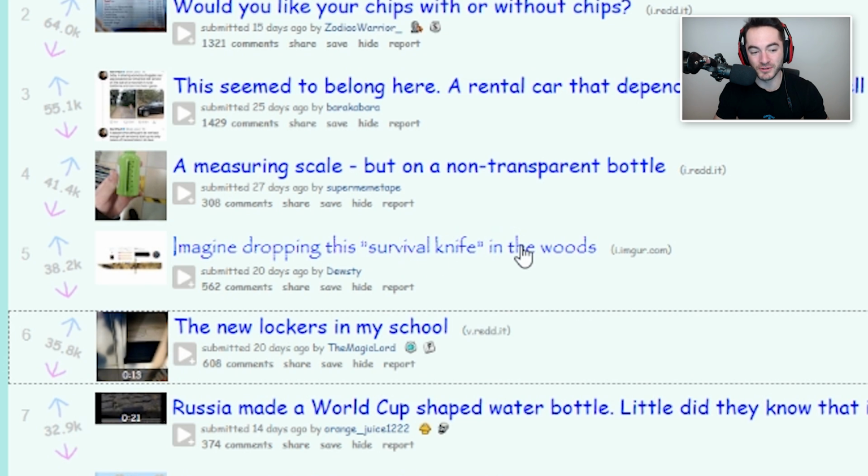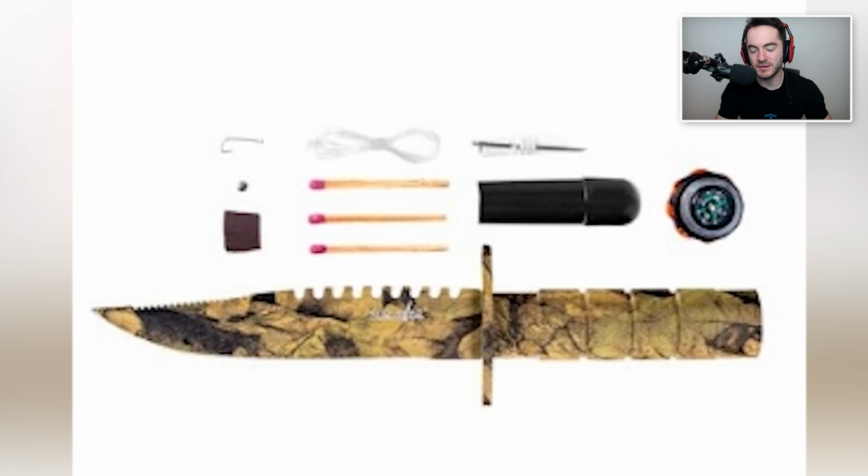Imagine dropping this survival knife in the woods. Yeah, I mean, it depends on the kind of woods. If it's snowy, you'd probably still find it if it doesn't sink into the snow. I don't really know why your own knife needs to be camouflaged, to be honest with you.